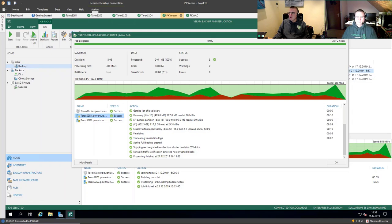Okay, so I have to give you the mouse and keyboard again. So we see here we have the backup of the recovery partition and the EFI partition, that's because of the boot system, and then of course the C drive. And as you mentioned before, it also backs up the cluster performance history partition of the S2D cluster. And this was a full backup because it was the first one we made.